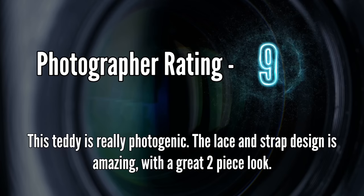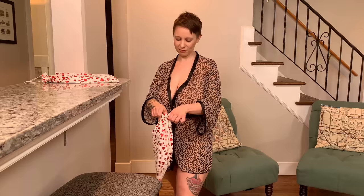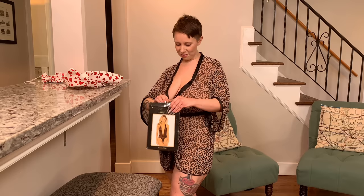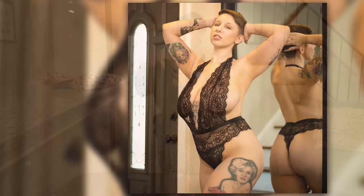All right, let's see what's next. Ooh, another super cute one piece. Love the lace, and I love black. This looks good on everybody. This one's gonna be super cute too, I can already tell. Yes, little lace one piece. Can't wait to try that one on. Poolside with me.